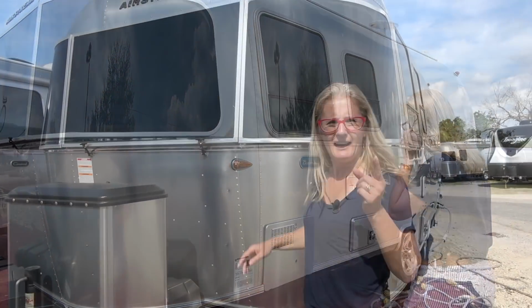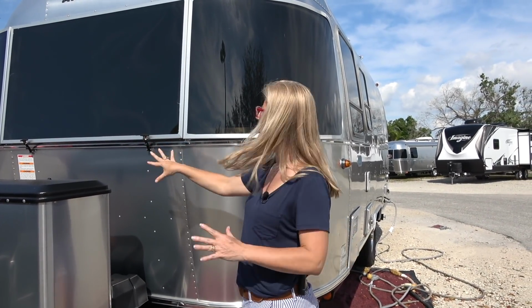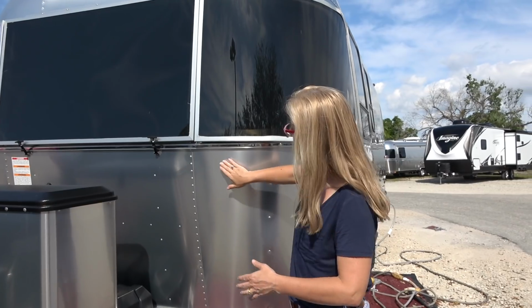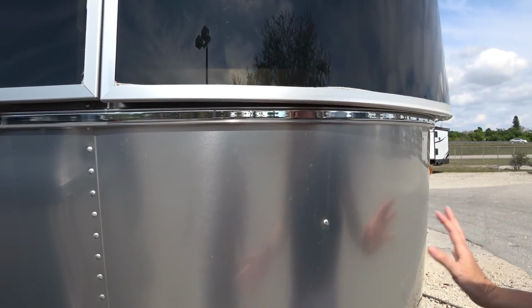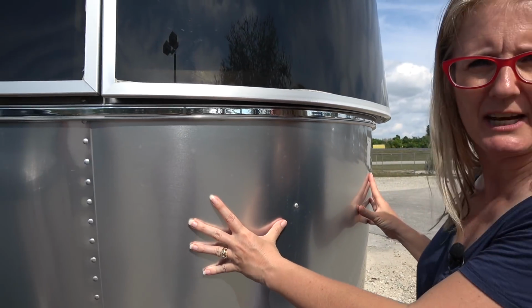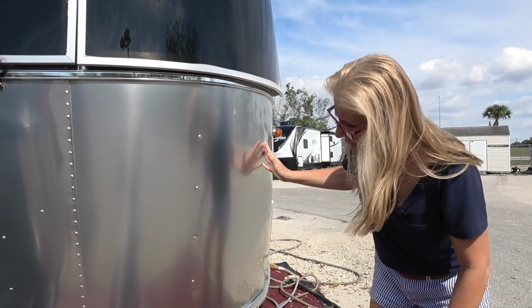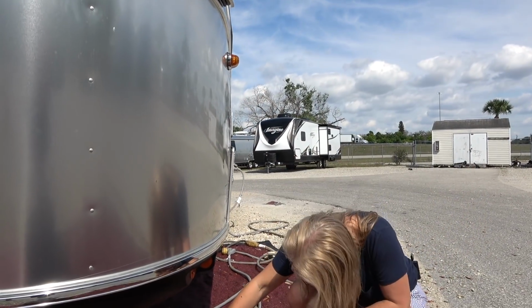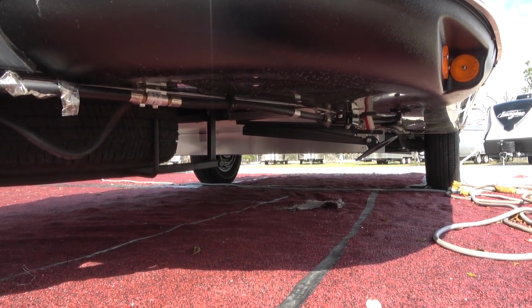Another thing I wanted to mention, even though the Bambi is a bit different than the Caravel as far as rock guards and things go, there is, and I don't know if you guys can see it or not, a 3M covering on here on the corners to help protect your aluminum from rocks and things like that. And then also down here underneath, you do get 4 manual stabilizer jacks.